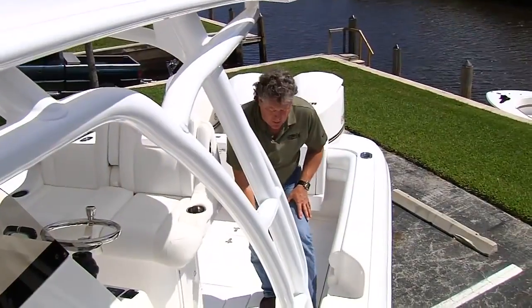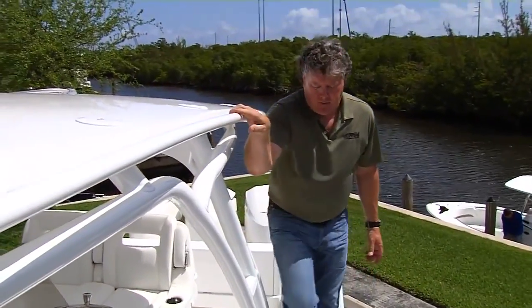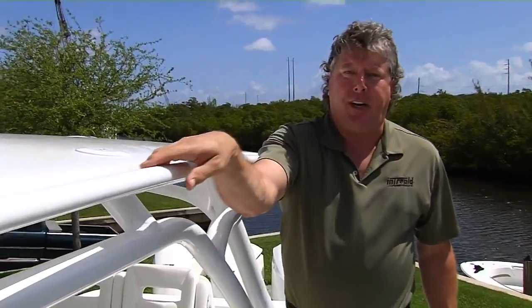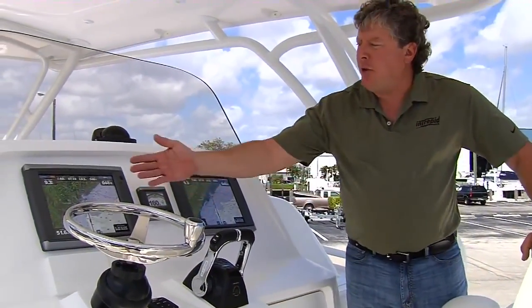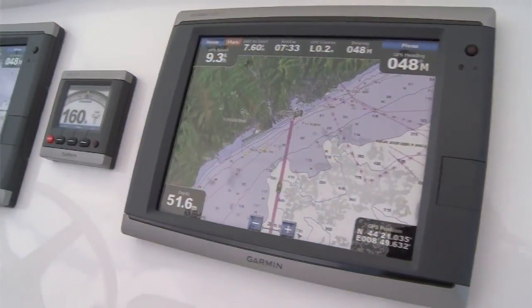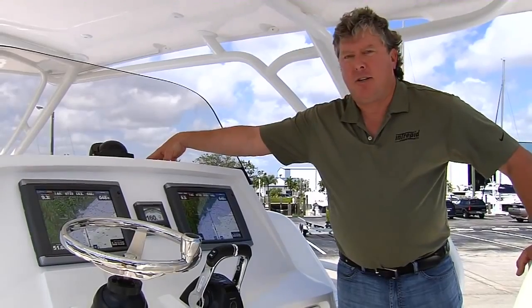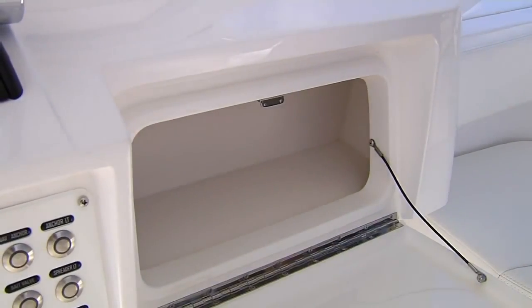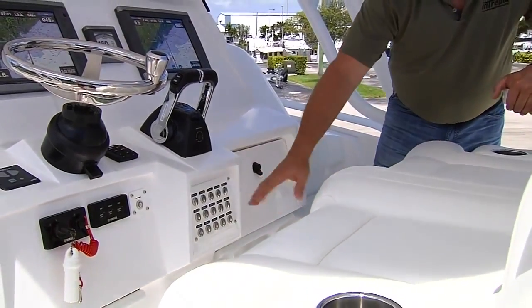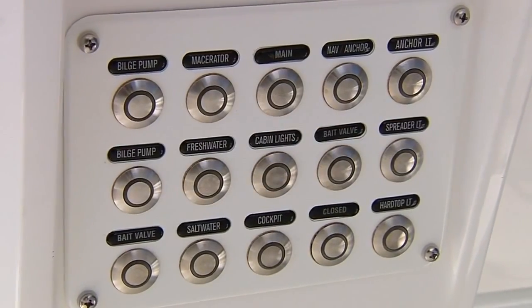As you can see, integrating the steps into the deck and the railing that we've done makes easy transition to the forward deck. The console for the 375 walk-around has plenty of room for ample electronics, up to twin 15-inch screens, storage trays on the top, a built-in storage glove box, and again, our new stainless steel push-button LED switches.